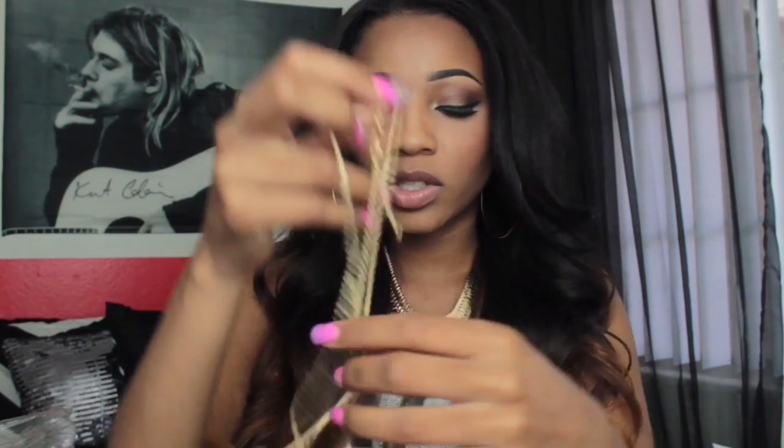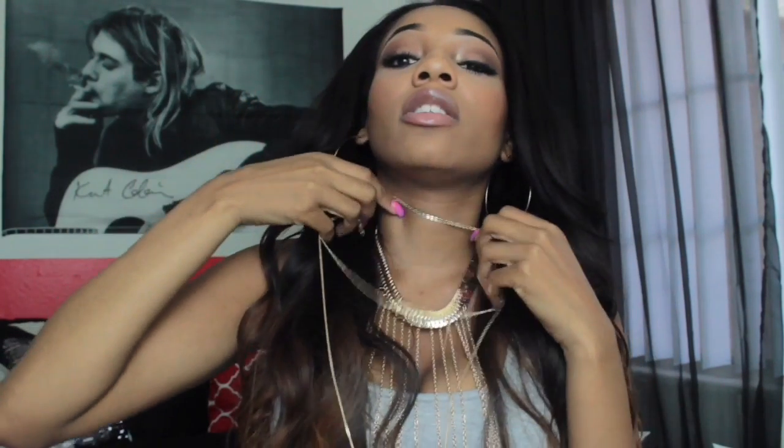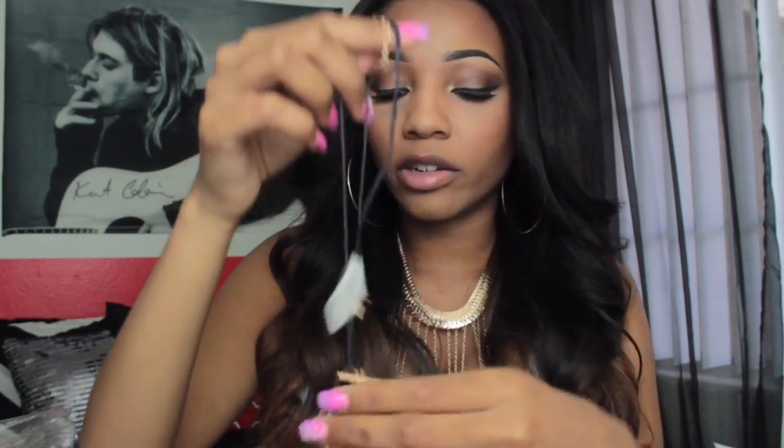Oh, and from Dresslily, I also got this necklace. I love gold, so everything I get is gold. So yeah, this one's just a double necklace, and it has the two little bars or whatever, and it's just a long necklace. It's really cute. And then the last necklace that I got was broken when it got here, and I didn't know that this part was gonna be some weird rope. I don't know, it's broken, so I can't do anything with this. So that's just gonna go over there.